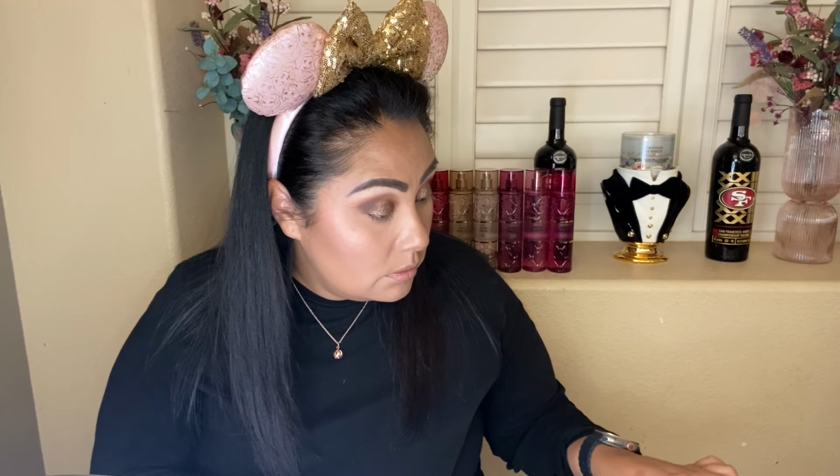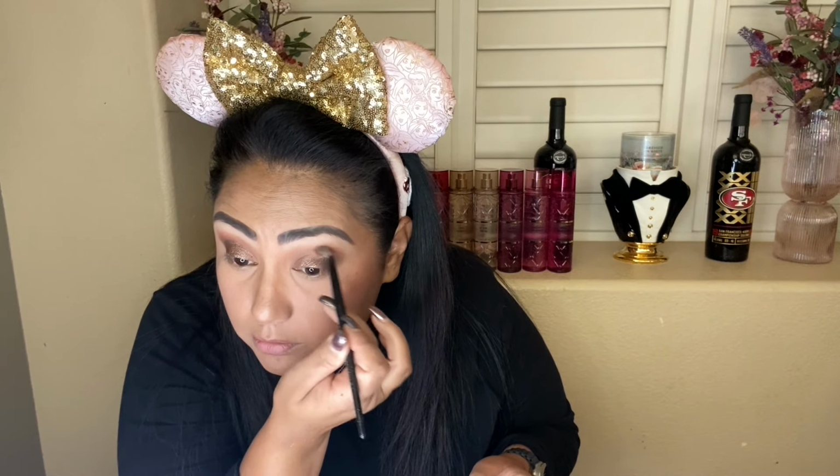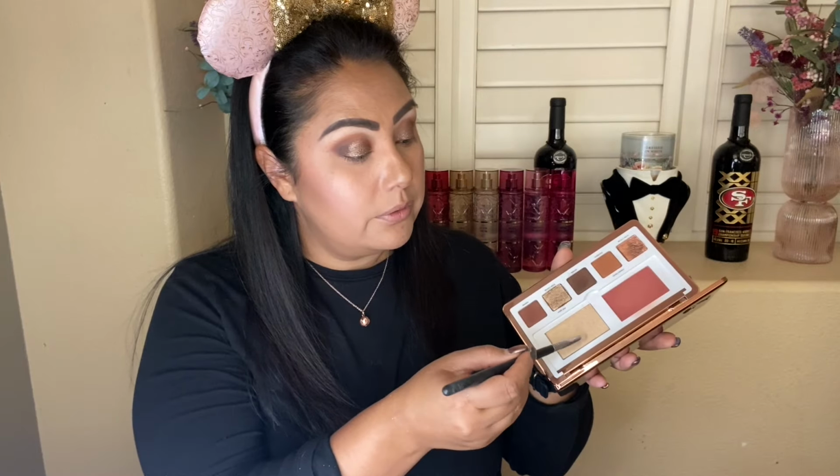Do you see that? I don't know if you can see it through the camera, but it actually packs way more. So now I have to blend. I even got some into the crease. Okay, so there is that. Let me use the inner corner color. I'm gonna use a pencil brush, the E30 from Sigma. I'm gonna use the highlighter that we use on our cheeks in the inner corner.